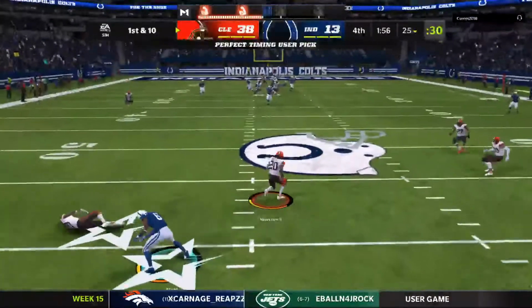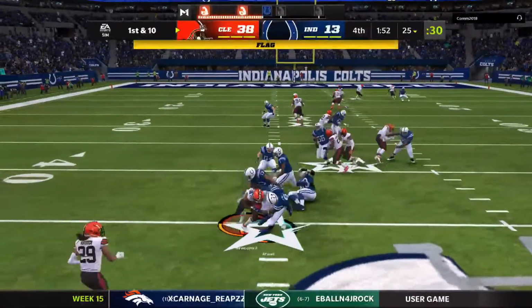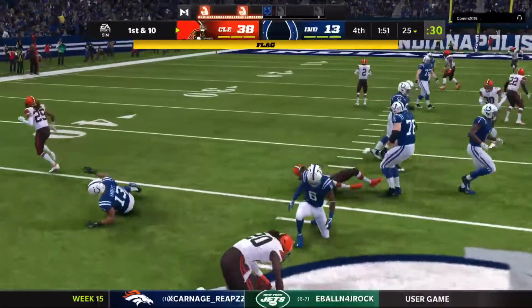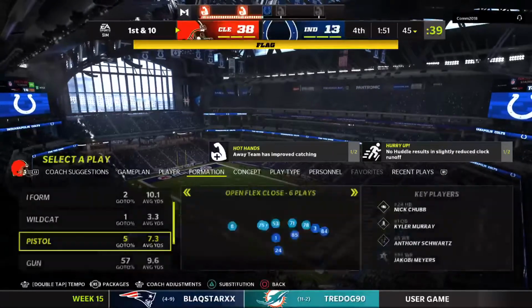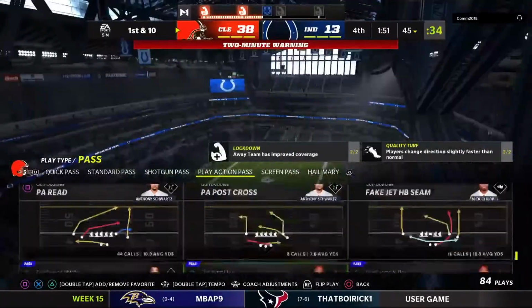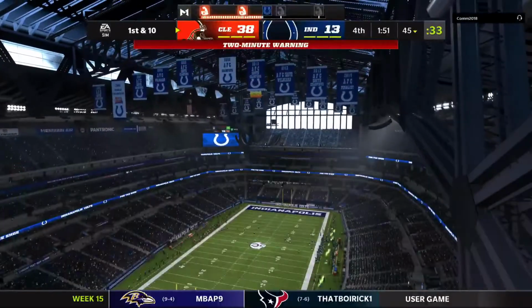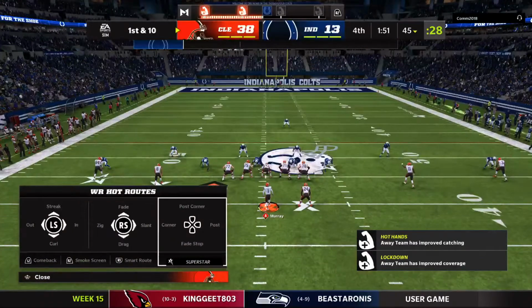And his pass is intercepted for the 4th time today. Picked off by Greg Newsome. And he returns it into enemy territory down to the 45-yard line. So a holding penalty, and that'll send him backwards. You know they're trying not to do that. I mean, we know that, right? We talk to them all the time. But sometimes the defensive guys just put you in awkward situations, and you get caught grabbing their jerseys.